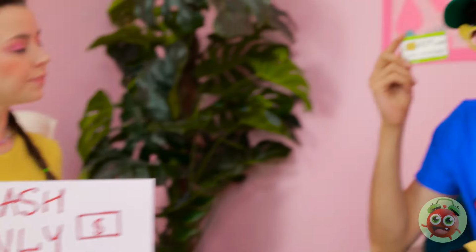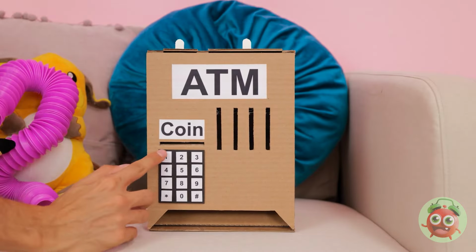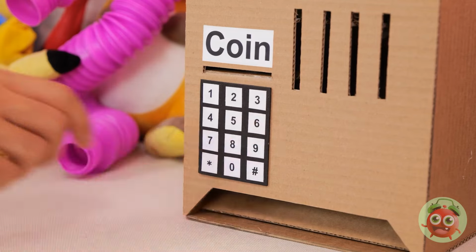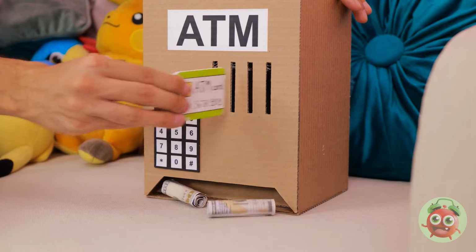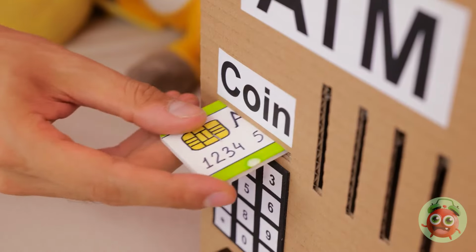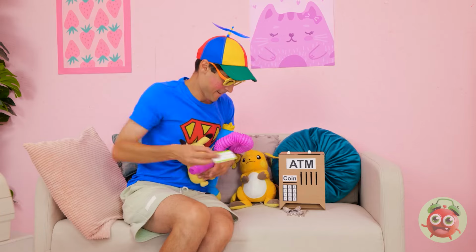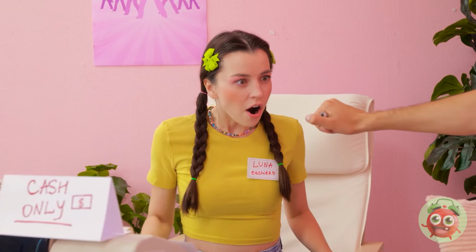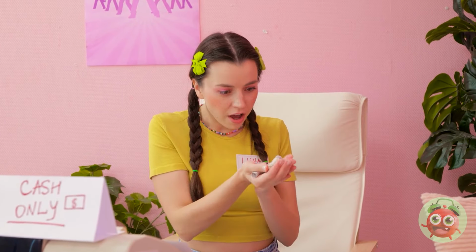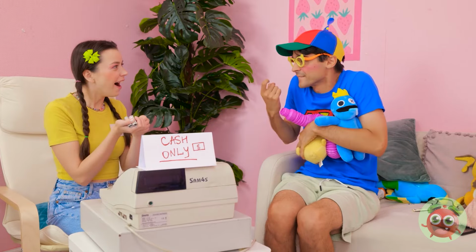See? There's the sign. No problem. I'll just use the ATM. Don't look at my number. It's a secret. Hold on. This won't take long. I'll need some coins, too. Ah, that should be enough. These toys will be mine! Here you go! Whoa! That was so cool! How'd you do that?